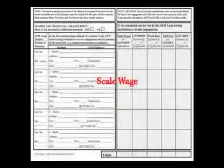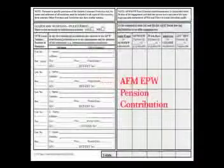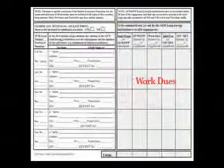Okay, so on the back of this page, or on page 2, it's a place where you fill out your name, the social insurance number, and so on. And you fill out the scale that applies. And then you fill out the pension payment and the work dues.